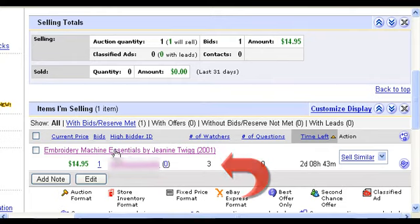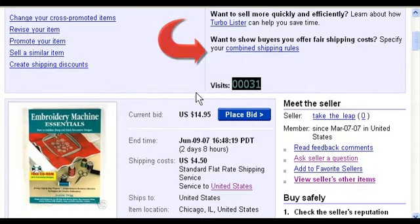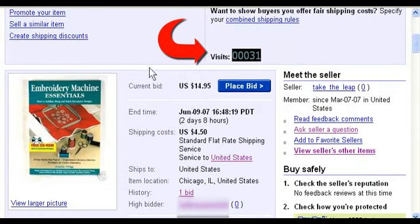Now let's go to the listing page and look at our strategies there. It's interesting once you get a bid. First of all, 31 people have visited the site. My experience has been that after about 20, you can start to look for a bid. Generally, you don't seem to get bids until about 20 people have viewed this. Now, these are all clickable items here.